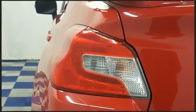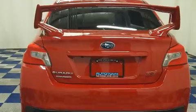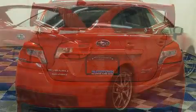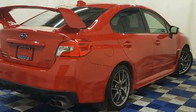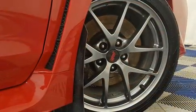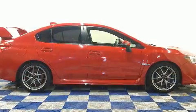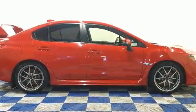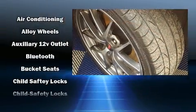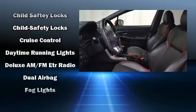Top features include front bucket seats, variably intermittent wipers, heated seats, and much more. Features such as automatic climate control and leather upholstery prove that economical transportation does not need to be sparsely equipped. You and your passengers will enjoy the stereo system, which includes a CD player with MP3 capability and six speakers providing excellent sound throughout the cabin.